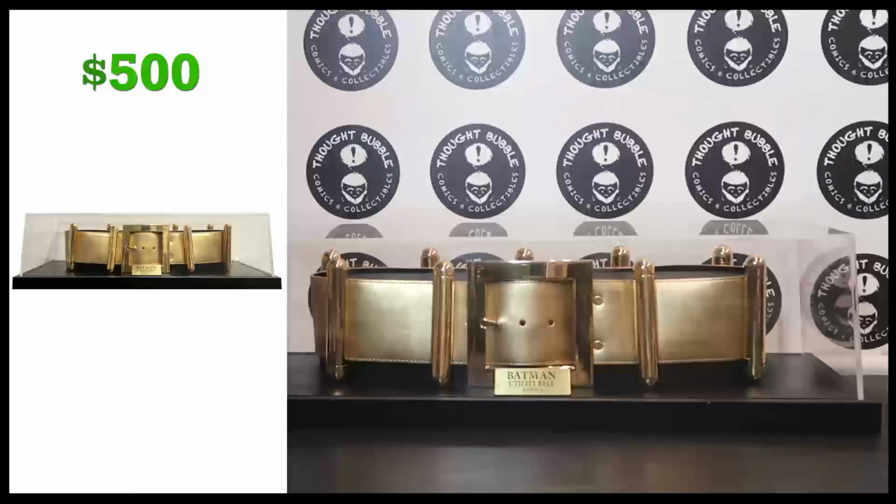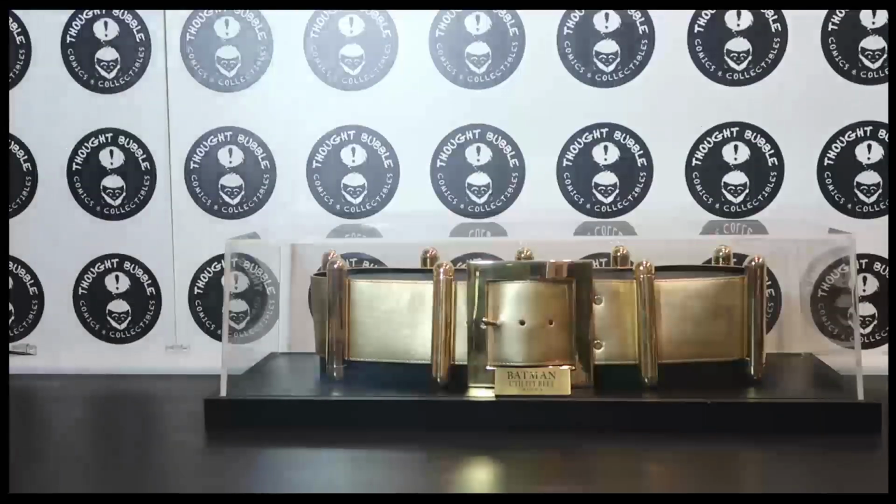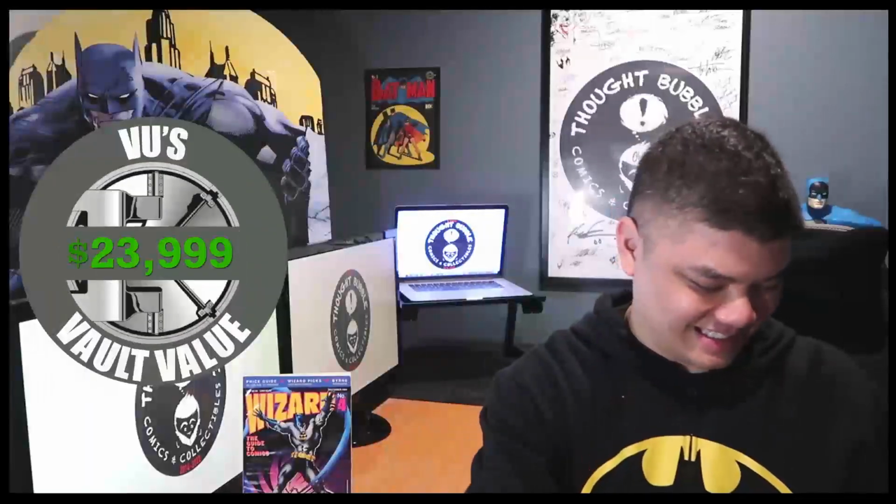Here is my Batman utility belt replica from DC Direct. And here are some of my other DC Direct Batman props and replicas. Here is my DC Direct Bat Signal. Here is my DC Direct Batarang. These aren't DC Direct, however, they are my Batarangs by Jaguar. This is Batman's Batarang. Robin's Batarang, or Robin Rang. And this bad boy has holes in it so that you can place your fingers through it.